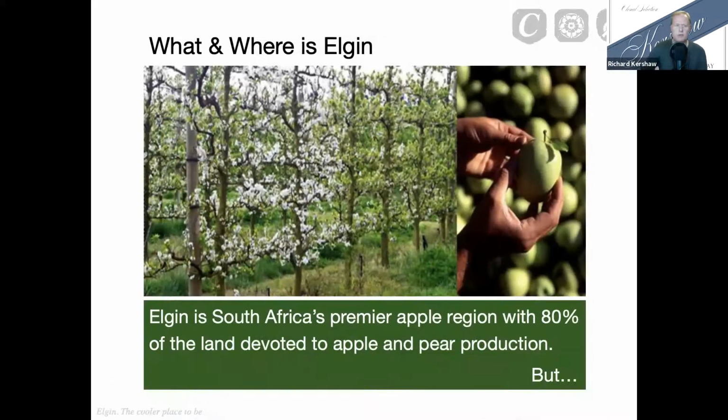So before we launch too much into it, Elgin is a region that actually isn't particularly wine orientated. It's in fact an apple region, and 80% is actually slightly conservative. It's closer to 90% nowadays, but it's an apple region, and it's the top apple region in South Africa, and also the most profitable, apparently one of the most profitable arable regions in the Southern Hemisphere. So it's a bit of a fight to actually put vines here.